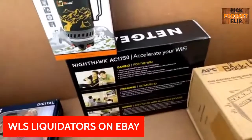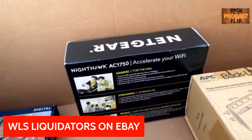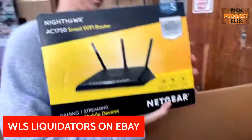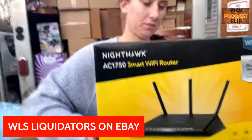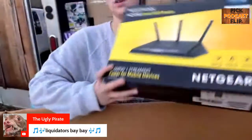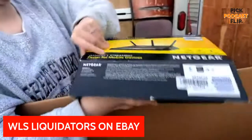Those of you who watched a lot of unboxings know we've gotten a lot of these Netgears. Some of them are worth quite a bit, some of them are worth nothing. So let's check that one. Gonna do this one next. I'm gonna do eBay price on that. Netgear Nighthawk AC1750 smart Wi-Fi router. Just open it up. Liquidation, baby. Yeah, open it up and let's see.